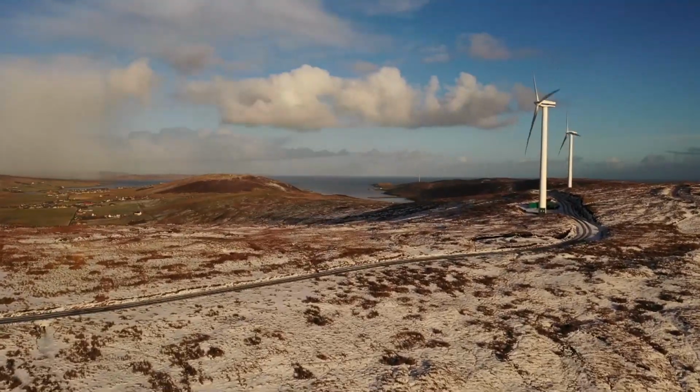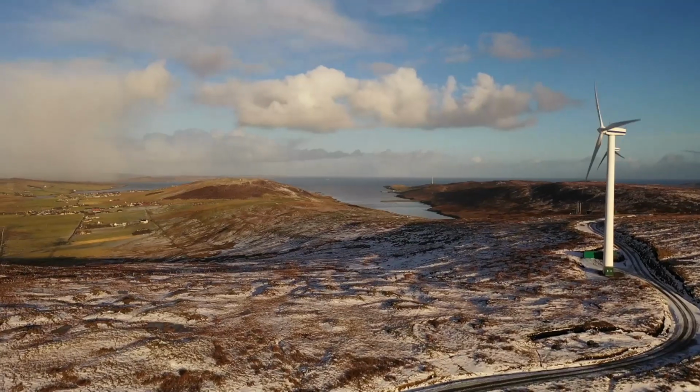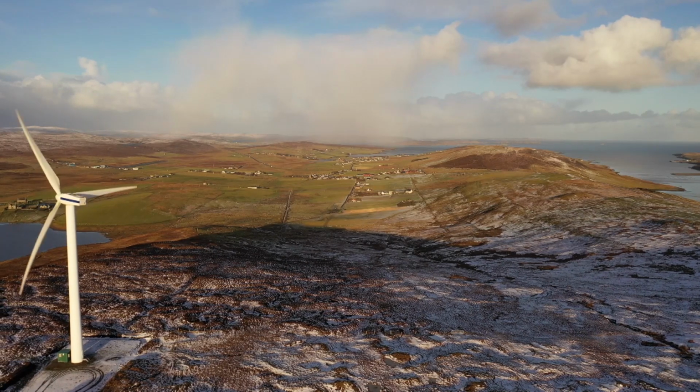In just 7 years' time, it's hoped there'll be enough wind farms to power every single home in the UK. So why are some wind generators being paid to turn off when it's too windy? Here's what you need to know.